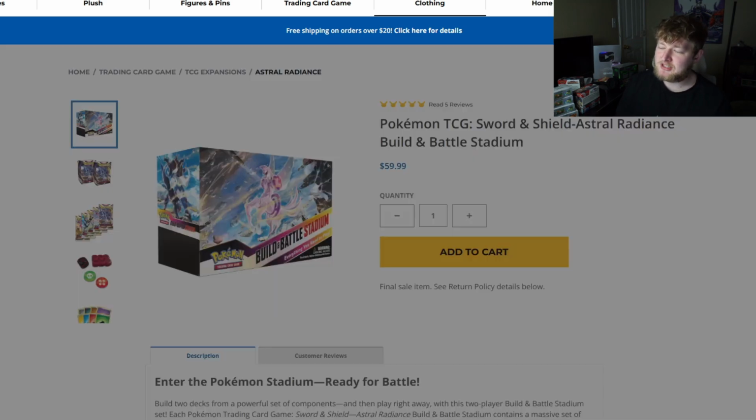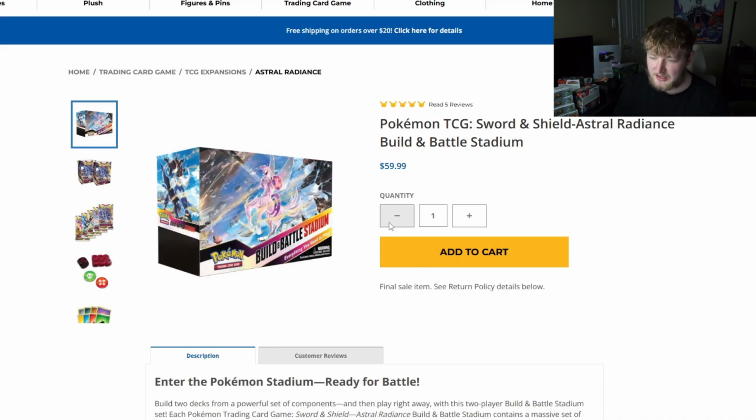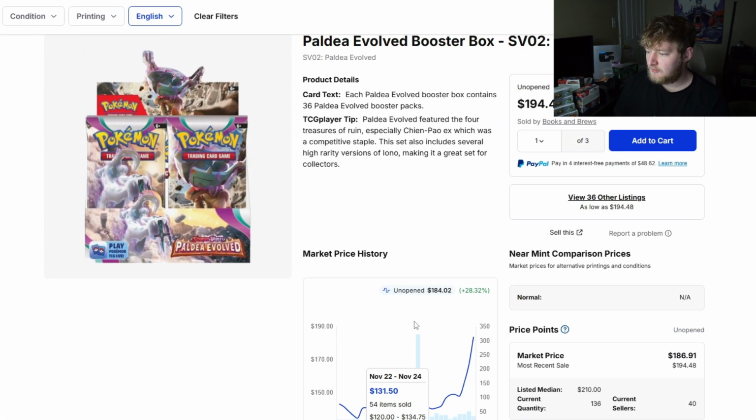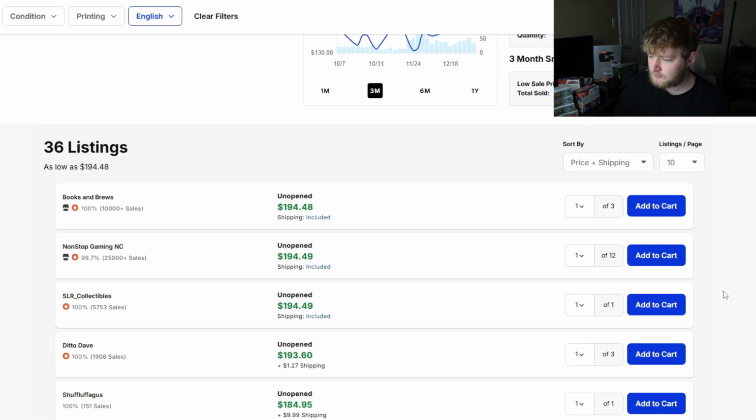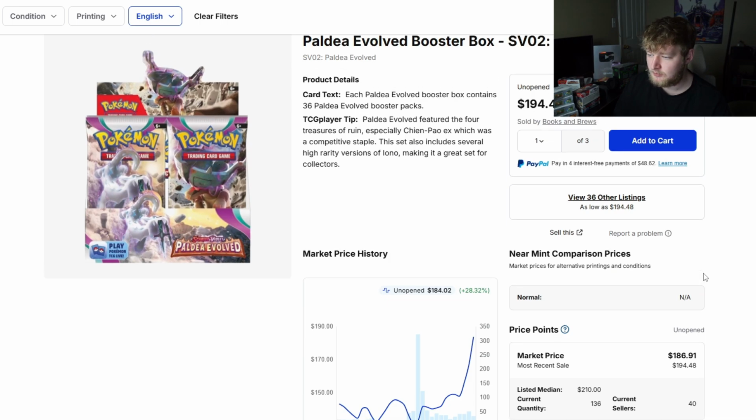This one isn't quite the same as Brilliant Stars in terms of price per pack, where you get $100 less. It's less than that, but I'm pretty certain this is still cheaper than Astral Radiance and the Astral Radiance booster box. Here I had the booster box pulled up of Paldea Evolved. Yeah, you really wanted to get these a couple weeks ago when I mentioned them at 140, 150. It's already up almost $50.